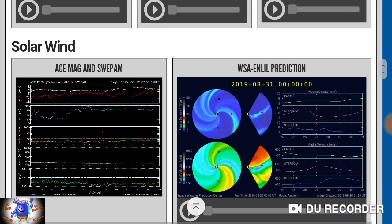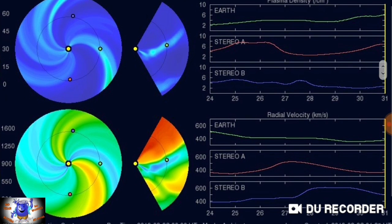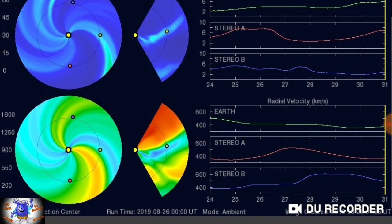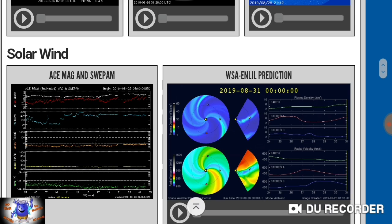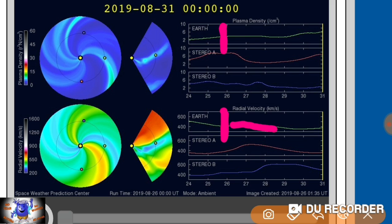Now, this is the Enlil. This is the other model, okay? This one predicts and shows you historically what's happened. Okay, now what we're looking at, guys, is, right now it's like the 25th, 26th, so we're looking right here. Now, it's not predicting the wind speed. Actually, it's predicting the wind speed to go down over the next 5 days ahead of us.